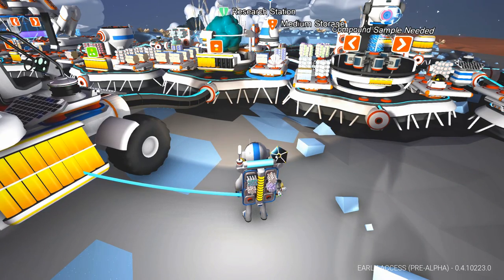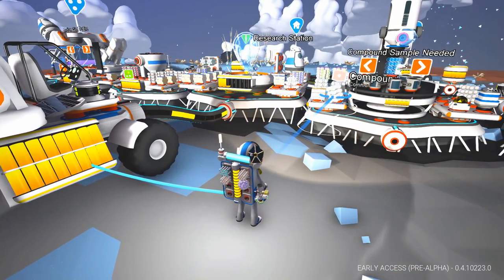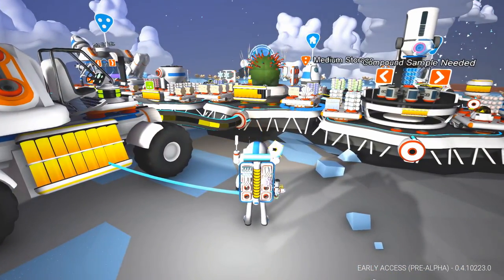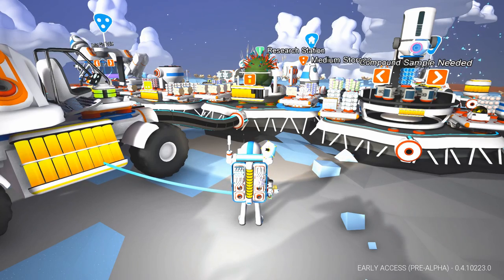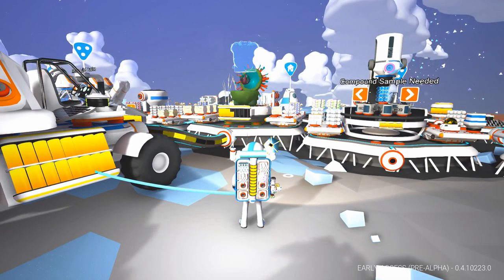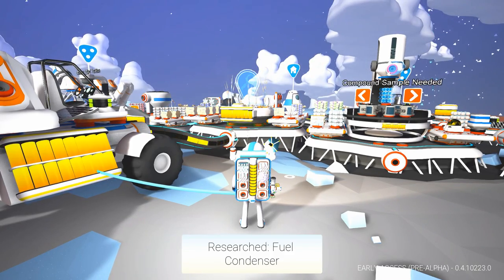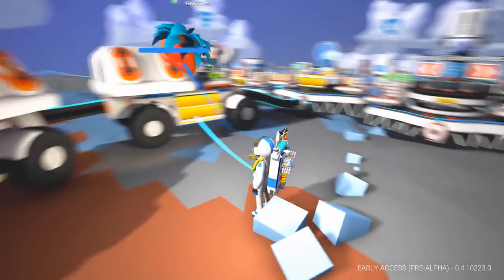Now, I am willing to go to another planet and grab some research from another planet to maybe test. Or I don't know if I'm just hitting the end of the RNG. I don't know. And like I said, I've yet to consult the wiki. I'm trying not to. Ooh, here we go. Fuel condenser. Nice. That's what I wanted.